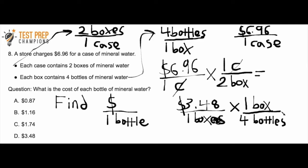But basically, now what I'm doing is I see again, the boxes are going to cancel out. 1 box divided by 1 box, right? That's going to cancel out. And so now what I want to do is 348 divided by 4. And that's going to give me 0.87, right? 0.87. And here's the important thing to see here.